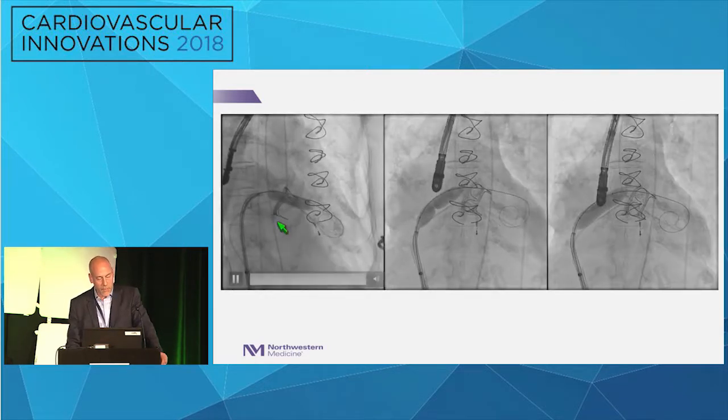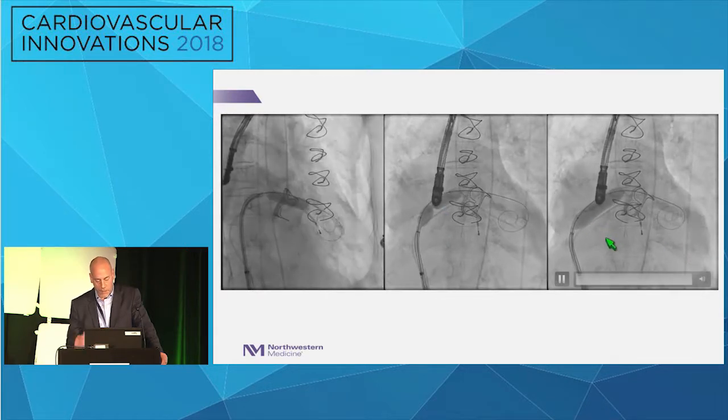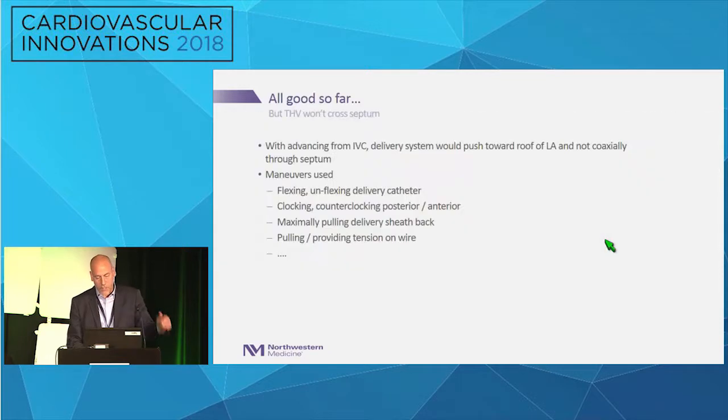We balloon the mitral valve. We don't always do this. We balloon the septum twice. You see a little waist here, and then no waist there. Soon after this, we just did a quick floss through. So all good so far, but this transcatheter heart valve just won't cross this septum.